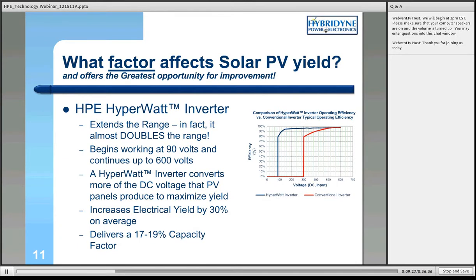As a result, when you sum up the power converted during the periods when voltage drops below 300 volts, yield can be increased by that 30% or more that we're talking about. In terms of capacity factor, we're now looking at 17 to 19% rather than 13 to 14%.